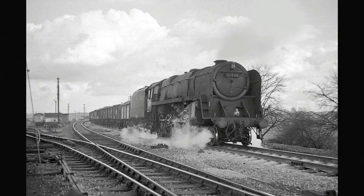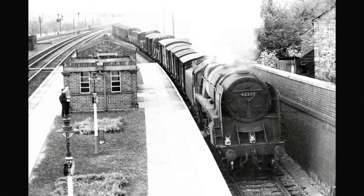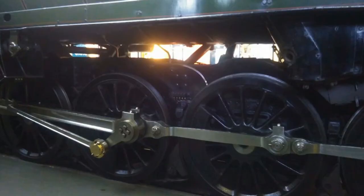BR Standard Class 9F. The British Railways BR Standard Class 9F is a 2-10-0 class of steam locomotive designed for British Railways by Robert Riddles. The Class 9F was the last in the series of standard gauge locomotives designed for British Railways during the 1950s and was intended for use on fast freight trains over long distances. It was one of the most powerful steam locomotive types ever constructed in Britain and successfully performed its duties. The class earned the nickname Spaceship due to its size and shape.